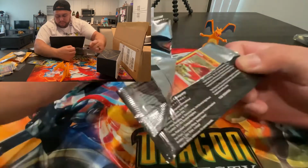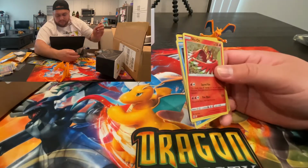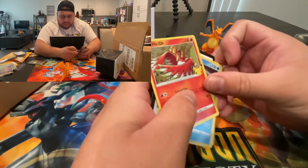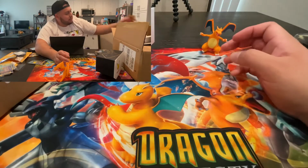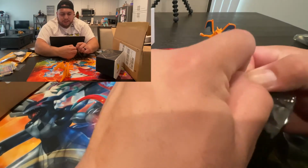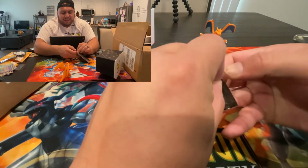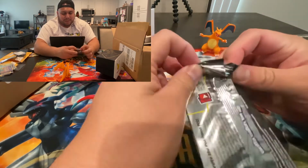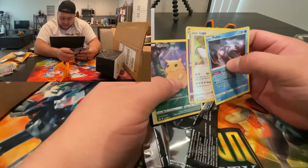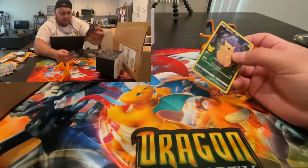So, I need a Zamazenta. Not that one. Damn it. Oh, nothing that good but Mew. I've seen you enough. I'm looking for your twin. The big twin. The gold twin. The shiny twin. But you know what? We'll settle for the Mew that I just picked up that we looked at earlier on in the video. And another Pikachu. You chunky son of a gun.